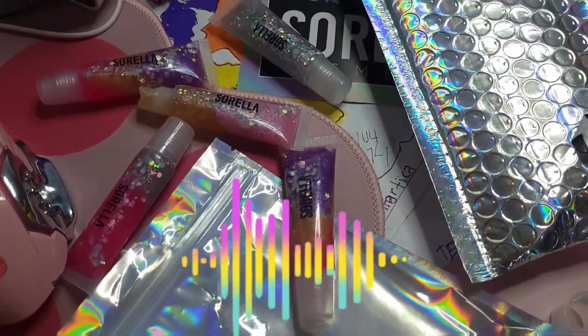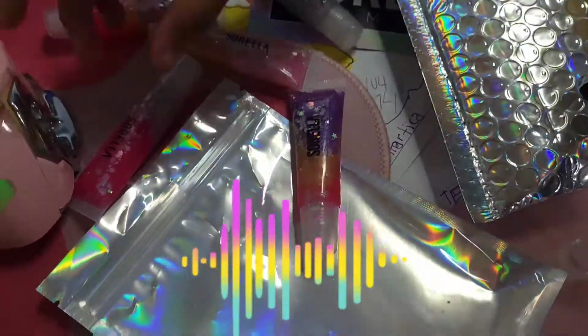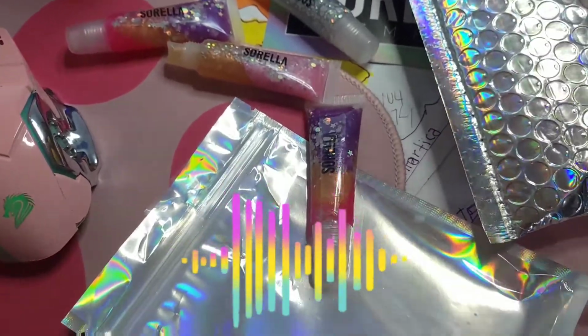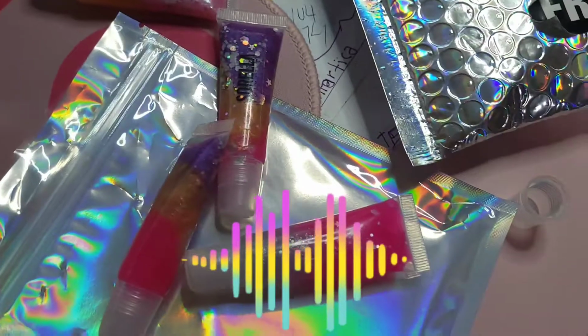All right, this is pretty good. Someone should try the pink lemonade. Actually, no, this isn't lemonade. Someone should try this pink one with the glittery. Let me see.